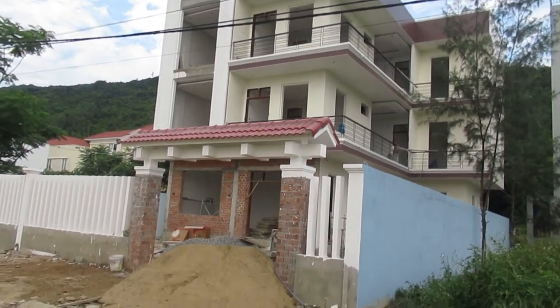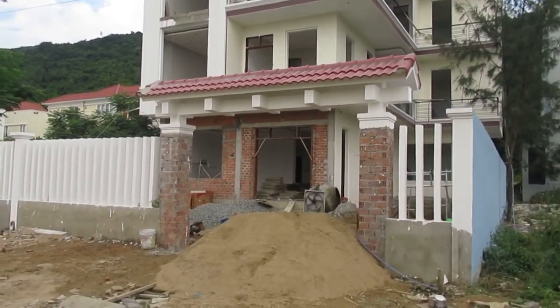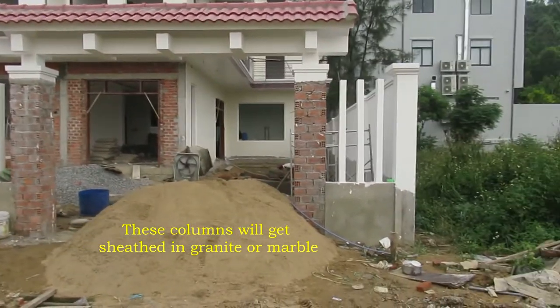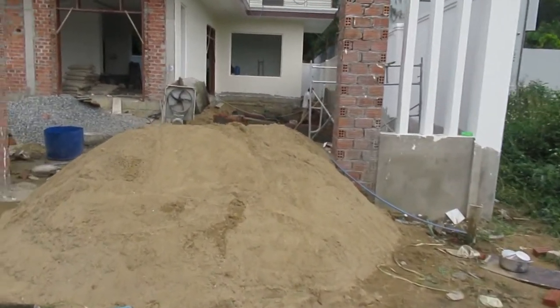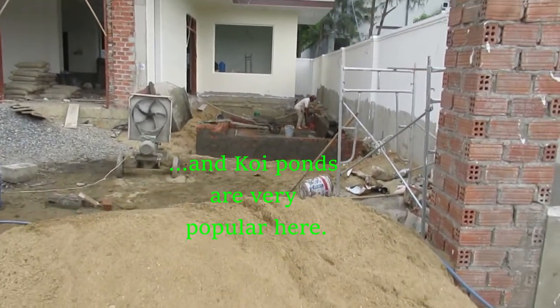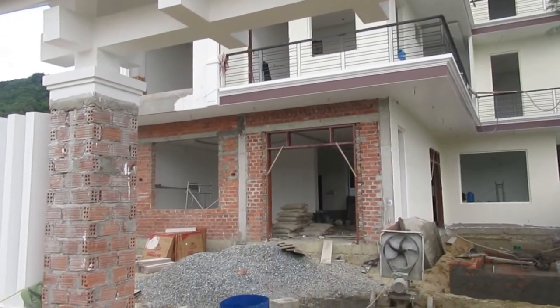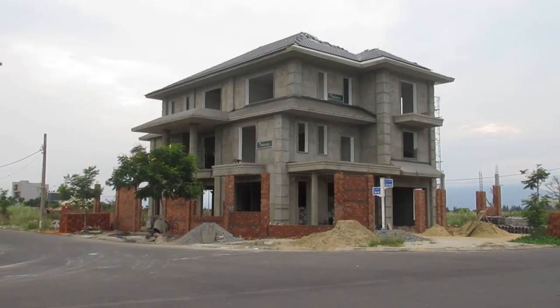This is all brand new and in the middle of a bunch of different work going on. These guys are putting something in this yard, maybe a pool. Who knows? Okay.